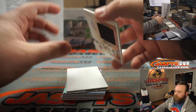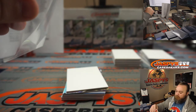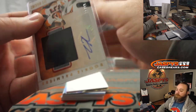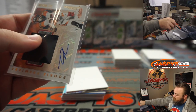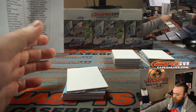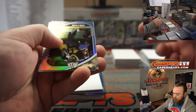Remember, all cards ship. And our first jersey and auto, 39 out of 49, T. Higgins, rookie premier for the Bengals, and Robert Griese. You go, Robert. Michael Thomas, to 100 for the Saints, and Justin Ward.